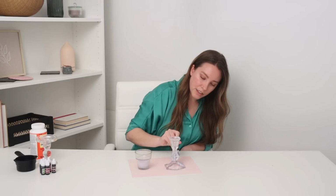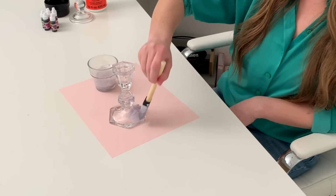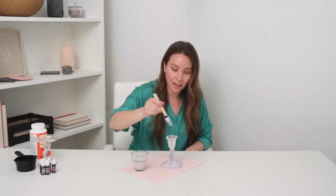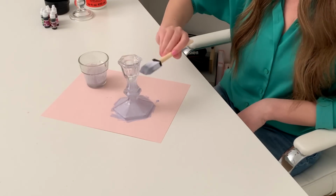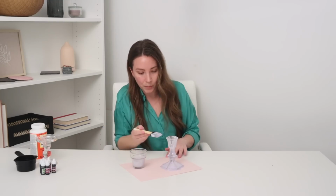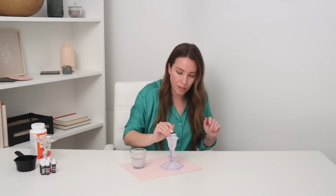It's definitely easier the more watery it is because it kind of allows itself to spread out rather than me having to brush it. I'm actually imagining how cool this would be as wedding decor. Like you can make your own colored glass depending on your color scheme of your wedding and then use this on the tables as like your little centerpieces or whatever. That would be such a good idea. You could collect all different types of assorted candlesticks from the thrift stores.